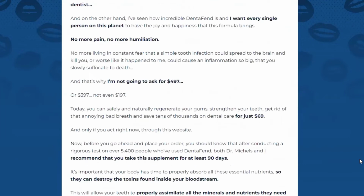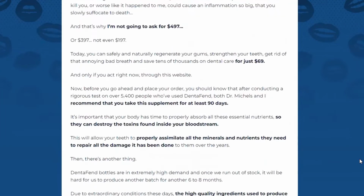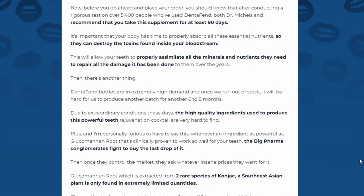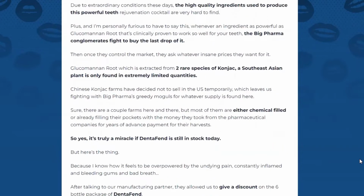So what is DentaFend, and does it actually work? The answer is yes, DentaFend works. After many laboratory tests, researchers identified a natural formula with concentrated, powerful ingredients chosen from selected locations such as Africa, Asia, Northern Europe, and even the Brazilian Amazon. It is the perfect combination of 9 carefully mixed plant extracts in an easy-to-swallow capsule.